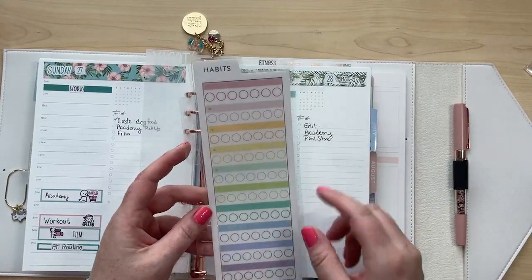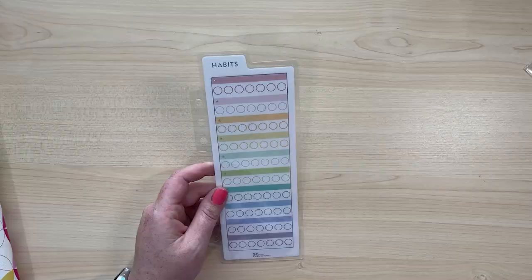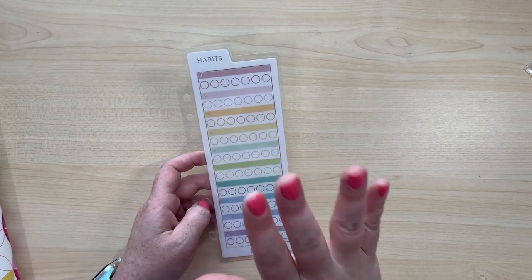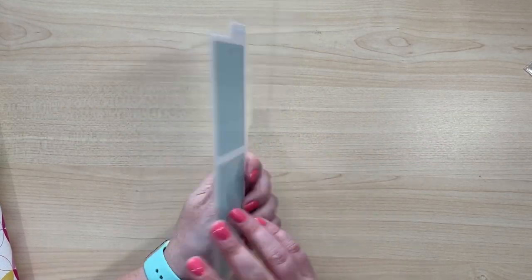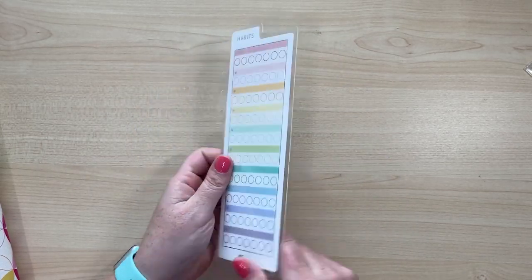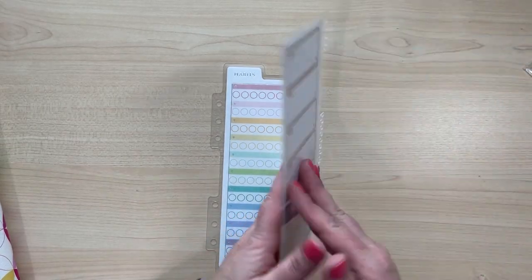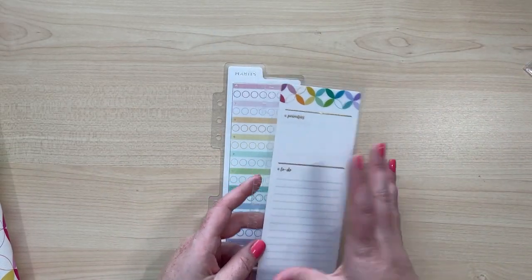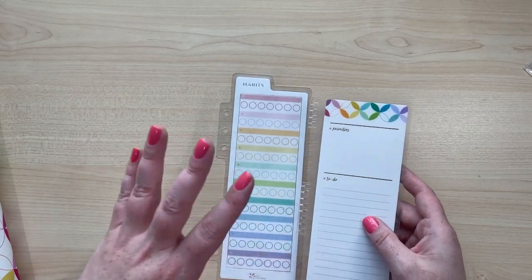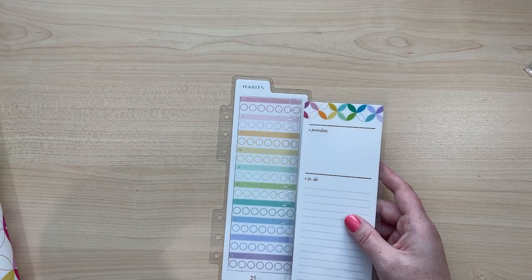So I might recommend doing that with your dashboard as well if this is something that you want to pick up. They have this habit tracker agenda. It's got habits on one side and goals and why they're important on the other. It looks like they're also going to have this weekly schedule one available in the A5 ring bound size as well.